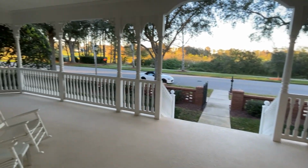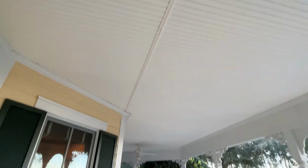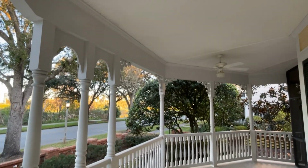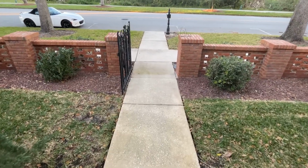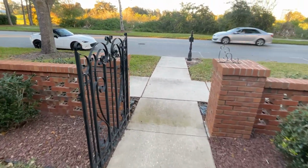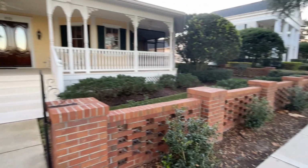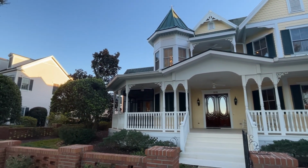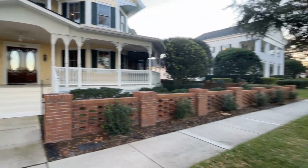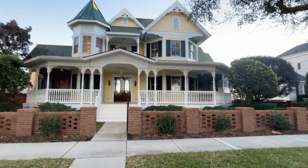And here we are, back to the front. Fully covered front porch, absolutely enormous. New ceiling fans were recently installed out here. The property is being listed next week publicly. It will be priced at 2.95 million. Again, 6,400 square foot. It's roughly 450 a square foot. And for a Jones Clayton custom built house mimicking a turn of the century Victorian house, it's priced to sell.